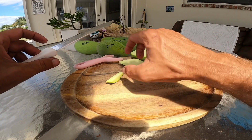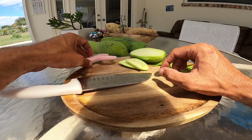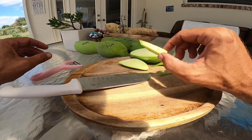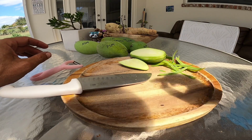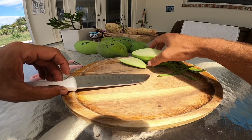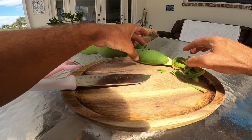All right, so that's pretty much primo right there. Okay, we won. This tastes to me like a Granny Smith apple. Sour, but not overly sour. It's crispy, nice and firm. All right, so let's put that to the side. That's Kiao Savoy.